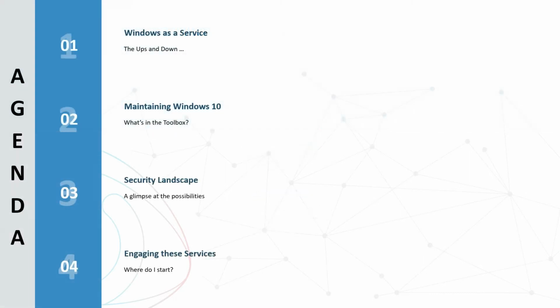So today's agenda, really straightforward. We're going to be looking at Windows as a Service, the ups and downs, some of the considerations we have to think about as part of that journey, making sure Windows 10 stays alive and well. What's in the toolbox? How do we do things once we're on Windows 10? As well as looking at some of those desktop security bits and pieces, what's in the landscape, a glimpse of some of the possibilities and some considerations. Towards the tail end, sharing some ways of getting started, engaging in some of these services, keeping up to date, some really good Microsoft resources at the end, as well as then, where do I start? And also talk about some of the help that Power On can give throughout this process as well.